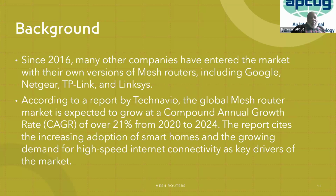According to a report by Technavio, the global mesh router market is expected to grow at a compound annual growth rate of over 21% from 2020 to 2024. The report cites the increasing adoption of smart homes and the growing demand for high-speed internet connectivity as key drivers of the market.